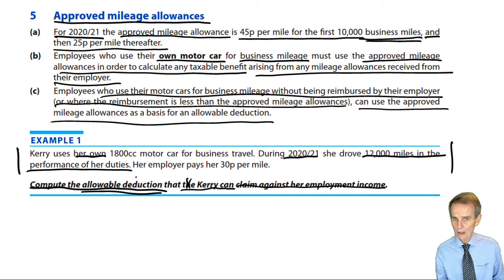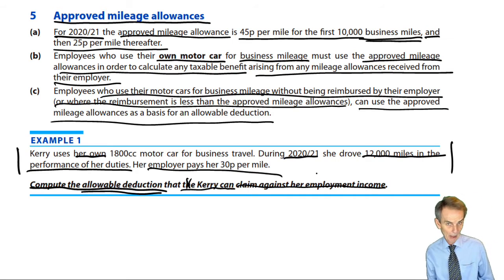Again, in another question, you may be told, here's the make-up of the total mileage for the year. Obviously, some of it will be specifically personal, private mileage there. Others it will be obviously business. And then you might get these other issues, like the temporary workplace. And you've got to establish, well, is that private, is it personal, or is that business travel? So she drove 12,000 miles in the performance of her duties, and her employer pays her 30 pence per mile.